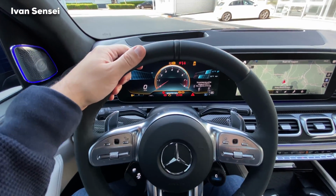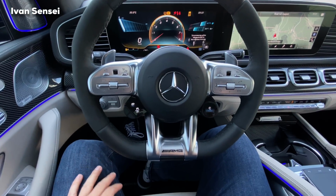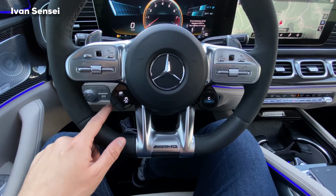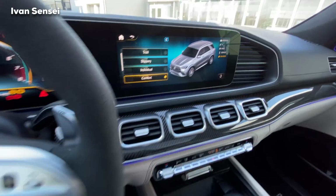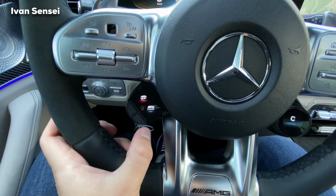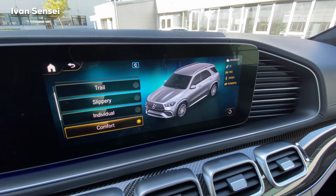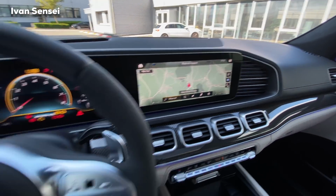So on the top we have the Napa leather, on the sides we have Dynamica, and on the bottom also Napa leather, AMG logo. Flat on the bottom we have these AMG controls, so you can change the characteristics of the vehicle. For example, here for the exhaust, and also traction control, AMG Dynamics, and suspension, AMG Ride Control. You can see it. You can change even comfort mode. You can customize how you like it basically.